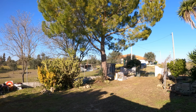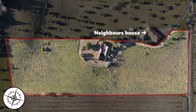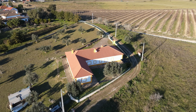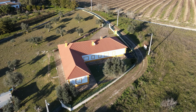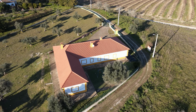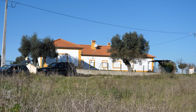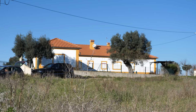Now, what I do want to point out is there is a neighboring house just over here. So you've got your neighbors over here. They are quite set back from you. It's very quiet. All of the shutters are closed. It's a very well maintained property. So I don't even think anyone's living there. I'm not sure. But you can actually see how nicely you could renovate and fix this house up. You know, it's a good indicator of what can be done with this property.